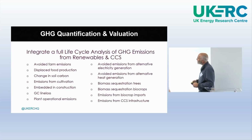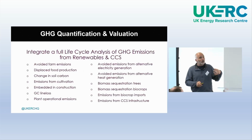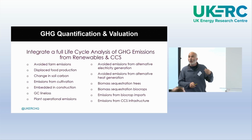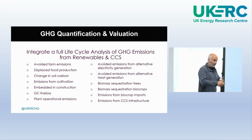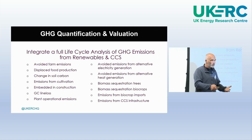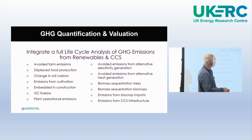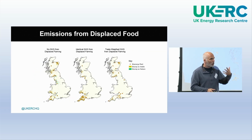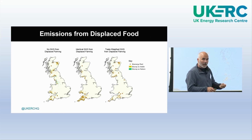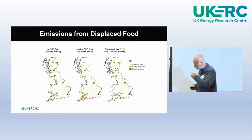The second thing we've been doing is trying to integrate a much more comprehensive assessment of CO2. So a complete life cycle analysis of the greenhouse gas impacts of all this infrastructure development, of all the land use change. I'm not going to go through this in detail, but there's been a lot of work trying to make sure that we've got as much as we can of the CO2 in there. But it starts bringing up some quite interesting issues about how we should regard what we're doing.